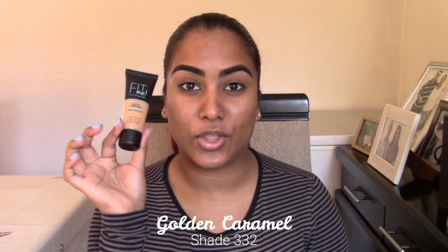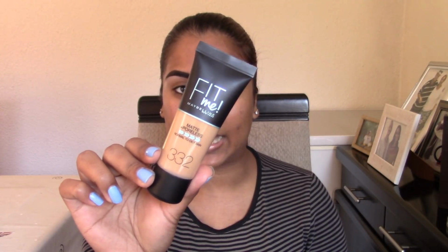So first and foremost, I have the shade 332, which looks like this. It's the shade Golden Caramel, and when I went in store, I did see that they have a pretty good color selection. They have really light tones, really good medium tones and really dark tones as well. I feel like there are a few shades here and there that are missing, but for the most part I think they brought in quite a few good shade ranges, which is amazing. Now this foundation retails for about 92 or 95 rand, so round it off to 93 rand, which is under 100 rand, guys. This foundation is under 100 rand. Okay, Maybelline, come through, Maybelline.